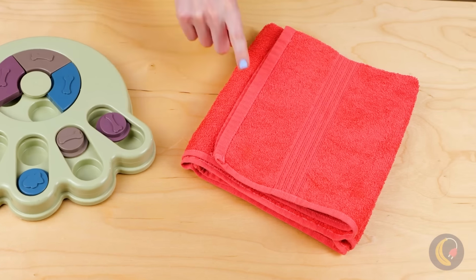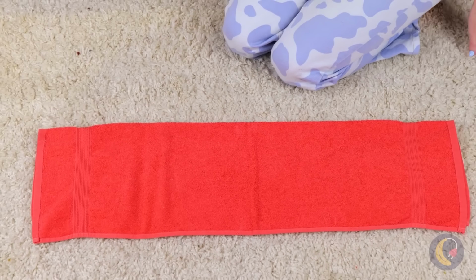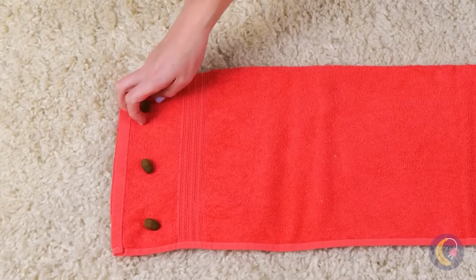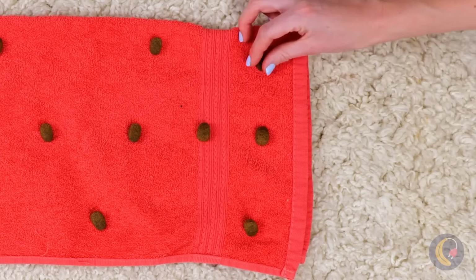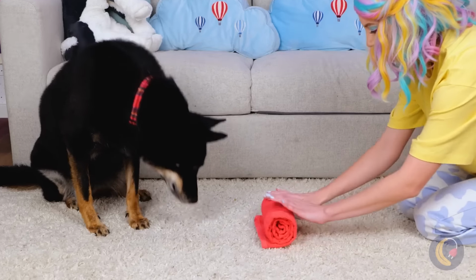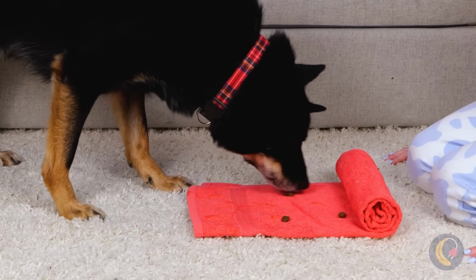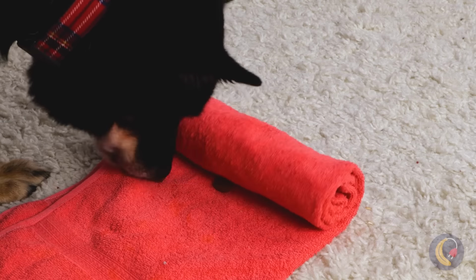Seems like fun, but can we repeat this game with a towel? Just lay the kibble on the towel and then roll it up, like sushi. Seems to work just as well, but you're not sticking the toy in the laundry.